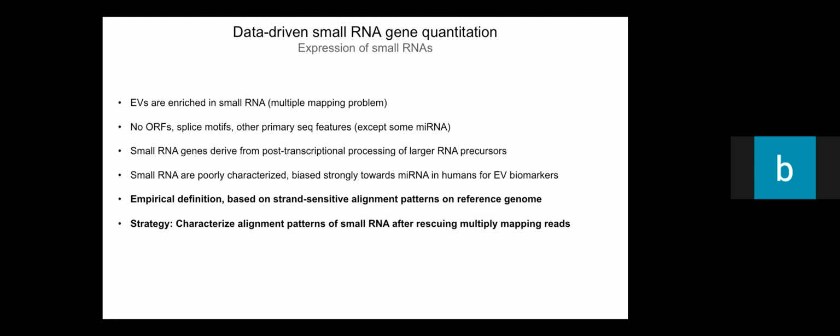We do have some clues, though, on how to characterize them, since almost all small RNAs derive from post-transcriptional processing of larger RNA precursors. So we know that some small RNA come from hairpins. They yield a single functional RNA species after processing, but that isn't true generally. Many other types of small RNA genes produce a really diverse population of mature small RNAs from a single, often inferred, larger precursor.